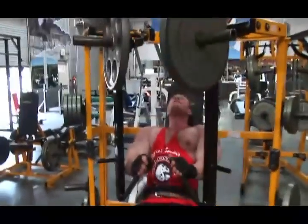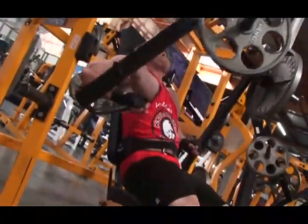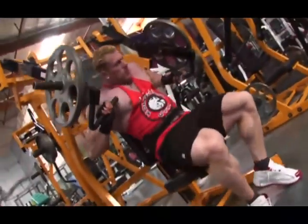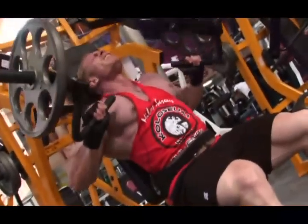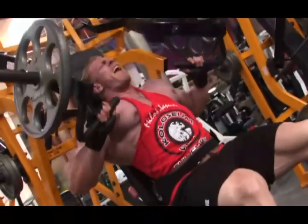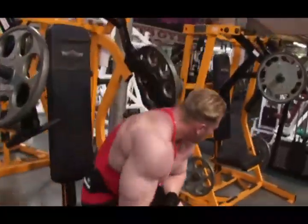Here you go, all the way. Five, all the way, seven, eight, nine, and good. Almost there. Again, for those of you that experienced tough stuff machine, hammer strength machine, you know that it's as close to the free weights as it gets, really. Okay. Last on bench press.